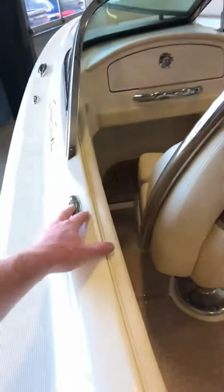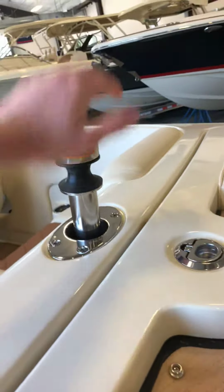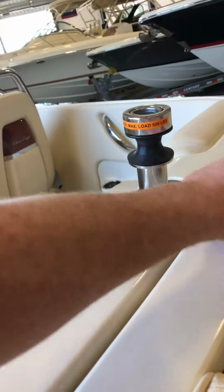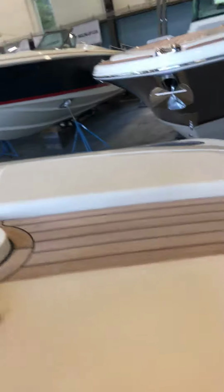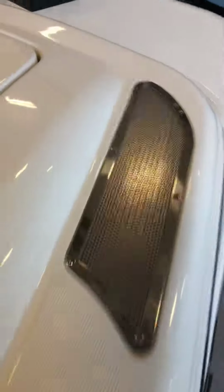This is where the bimini top will attach. Pop-up ski tow bar. Locks into place. Vents for your engines.